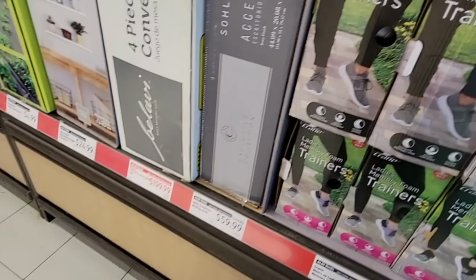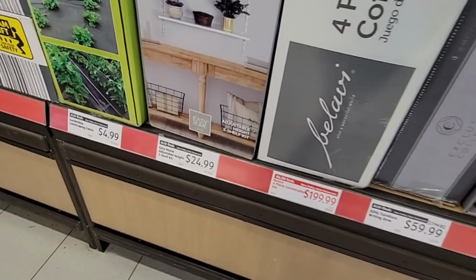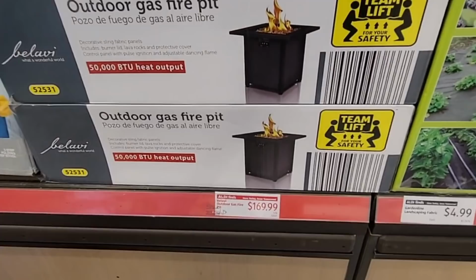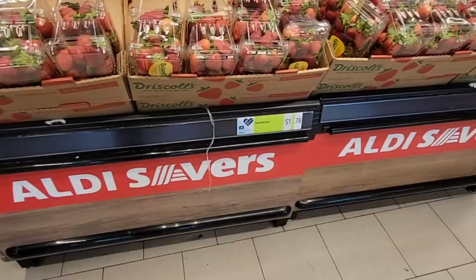And then look what else we find. Now, $24.99. I thought it was at tables. Actually, these two shelves, they're adjustable. Good for a laundry room. I'm not sure if I would put that in my living room. This outdoor gas fire pit, $169.99. I'm going to keep my eye on that. I'm also keeping my eye on the outdoor furniture.